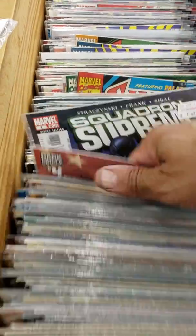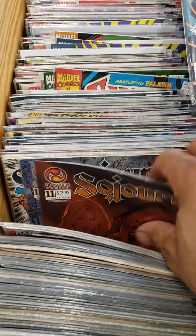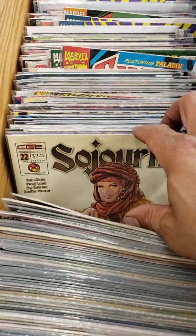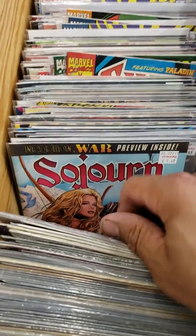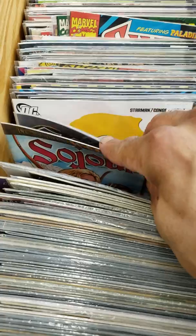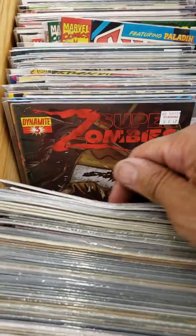Squadron Supreme number. Straczynski, Frank. I'll put that aside because I'm not sure about the different series. Sojourn, I'd like to get a set of these, but I'm trying to be careful what I'm buying right now. But they got a lot of them in here. I know Fiverr's Revenge likes a lot of these, but I'd like to get them because I love Greg Land's artwork and everything. It's beautiful stuff. There's a lot of other you guys out there like this too, I'm sure. Shanghai Red, I read the first one. That was a good story.